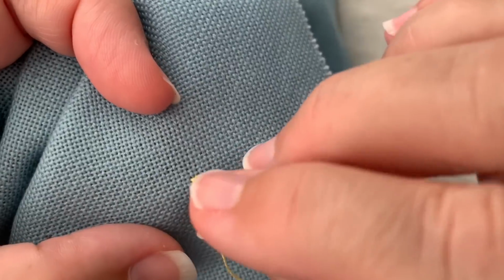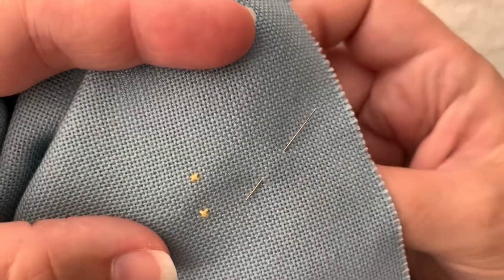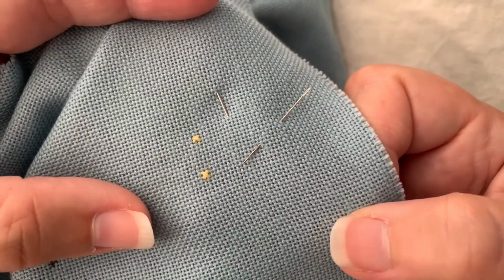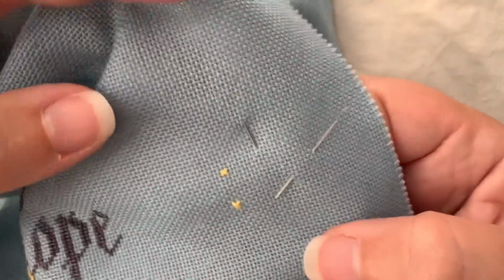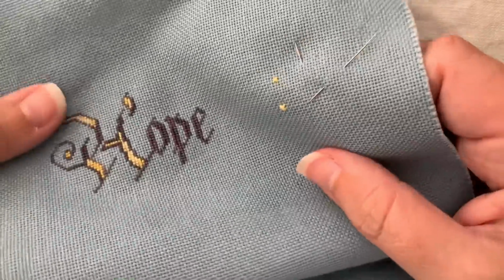Oops, if I can get it to go down in the right hole. All right, so I hope that answered your question. Let me know if it wasn't clear enough. If you need any other clarification, I am happy to help. But there you have it. So that is getting put away.